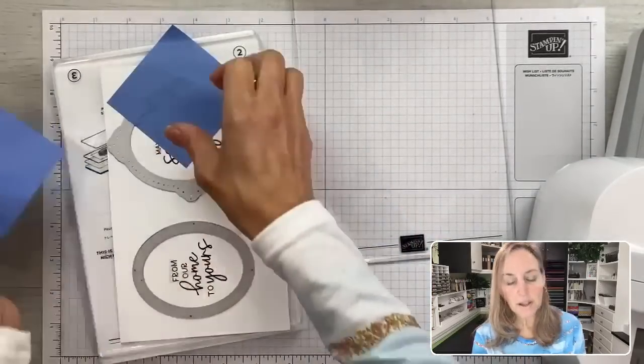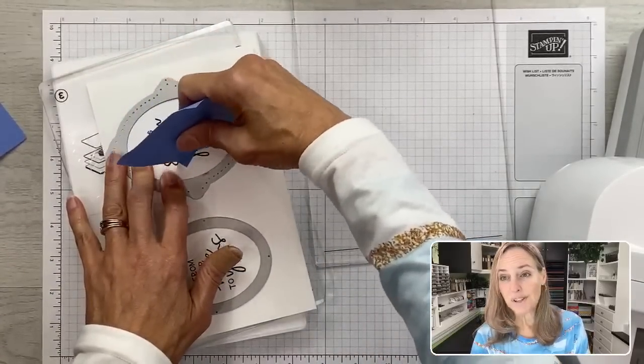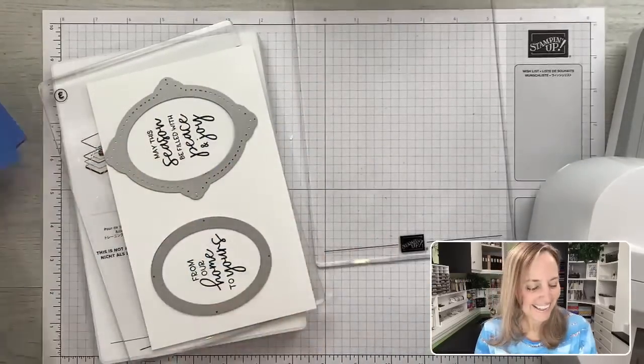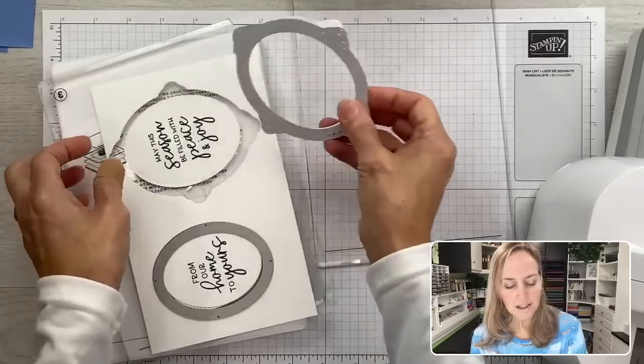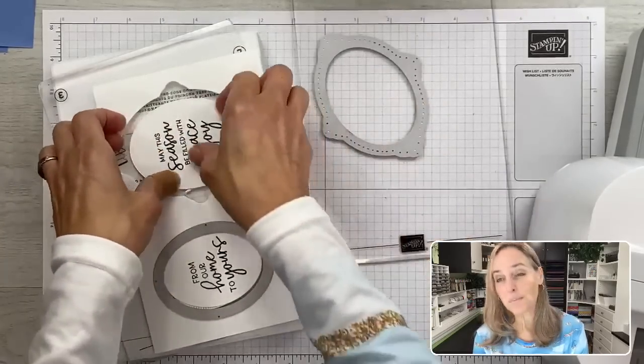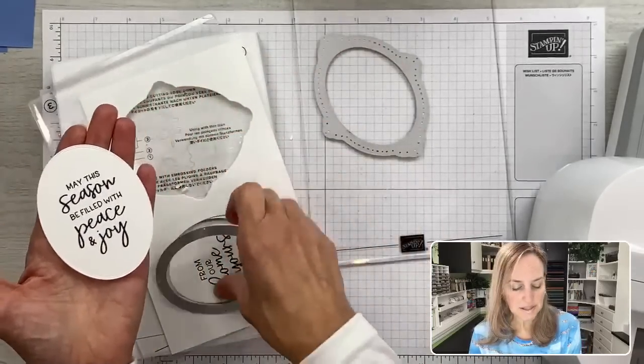A long time ago, we used to all stamp with wood mount stamps, and we survived. So I'm actually appreciative that they keep their artistic ones in the clear mount. But, you know, who knows? Maybe over time, they'll have enough people who comment and say that they want it that way.